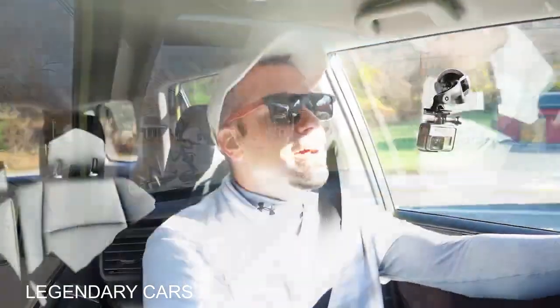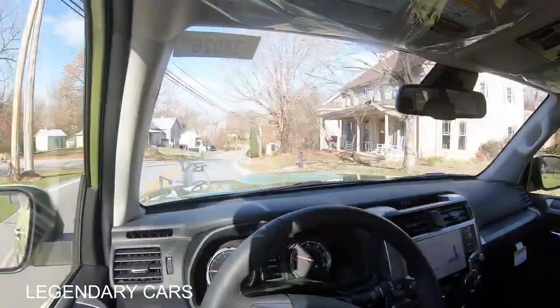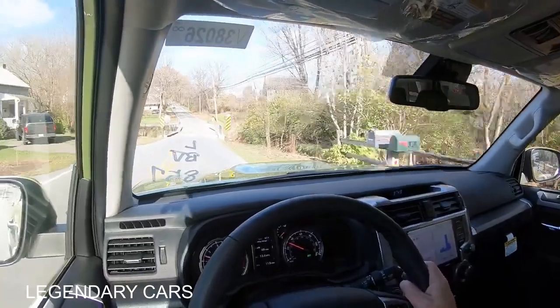Then touching on cabin noise, I am going not that fast right now, maybe 15, 20 miles per hour, but actually, cabin noise really isn't that bad. There isn't any wind noise whatsoever really coming into the cabin. The road noise is pretty subdued as well. So actually no issues when it comes to cabin noise.